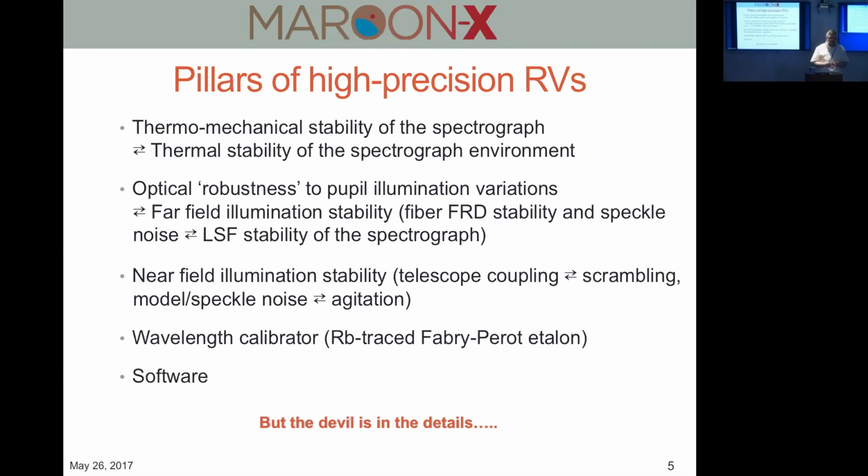to get to 1 meter per second or below in terms of instrument stability, this is a highly coupled problem. So for example, the thermomechanical stability of the core spectrograph that you would have to spec out and give to a vendor is of course highly coupled with, well, in what environment will you put that spectrograph? How well can you control the temperature, for example, in the room where the spectrograph will be located? The same is true for questions like optical robustness, what we would call pupil illumination variations, meaning during your observation from a fiber-fed spectrograph, your fiber will slightly move. That means that you will see slightly varying focal ratio degradation, meaning the size of the cone of light coming out of your fiber at the spectrograph will slightly vary over time. And that in turn means your pupil illumination in the spectrograph will change, and that will give you a change in the line spread function. And so you see there are a lot of coupled problems that you have to deal with.